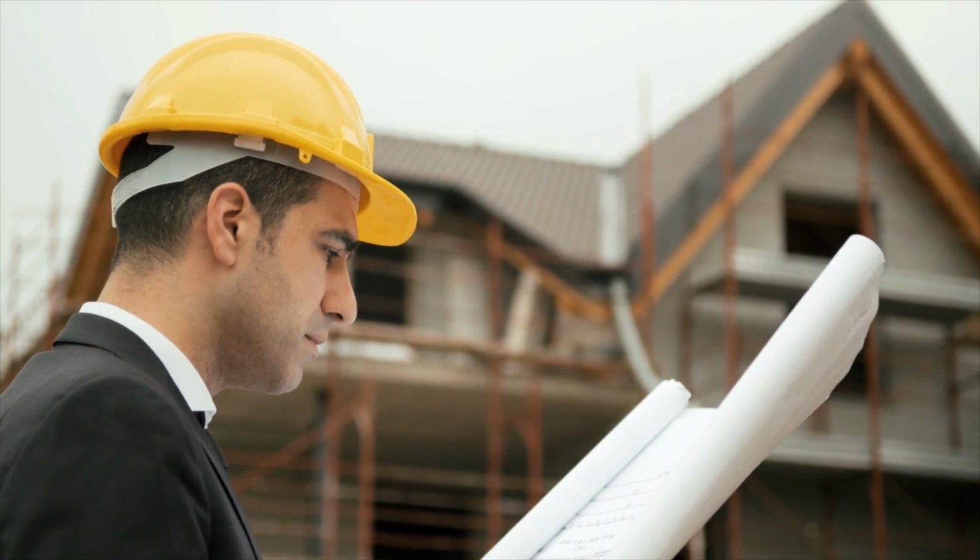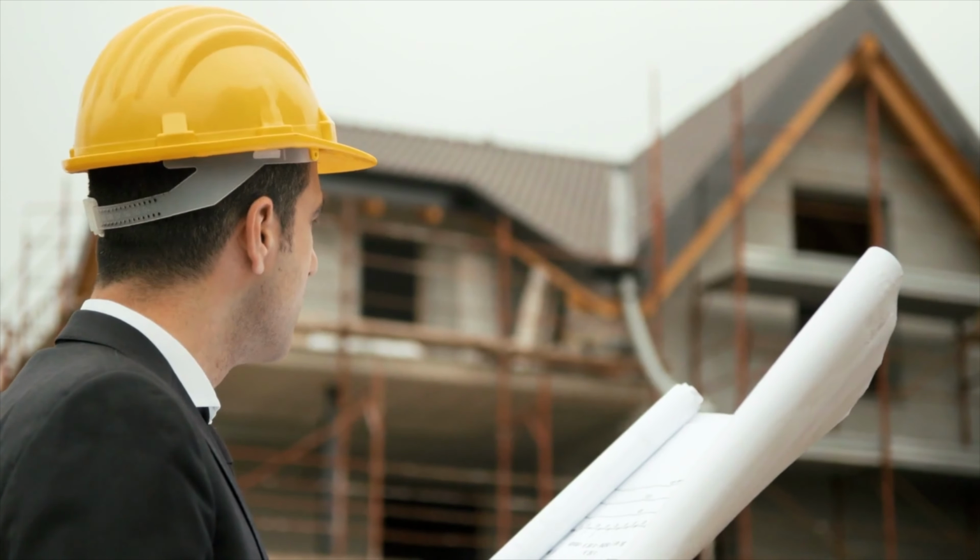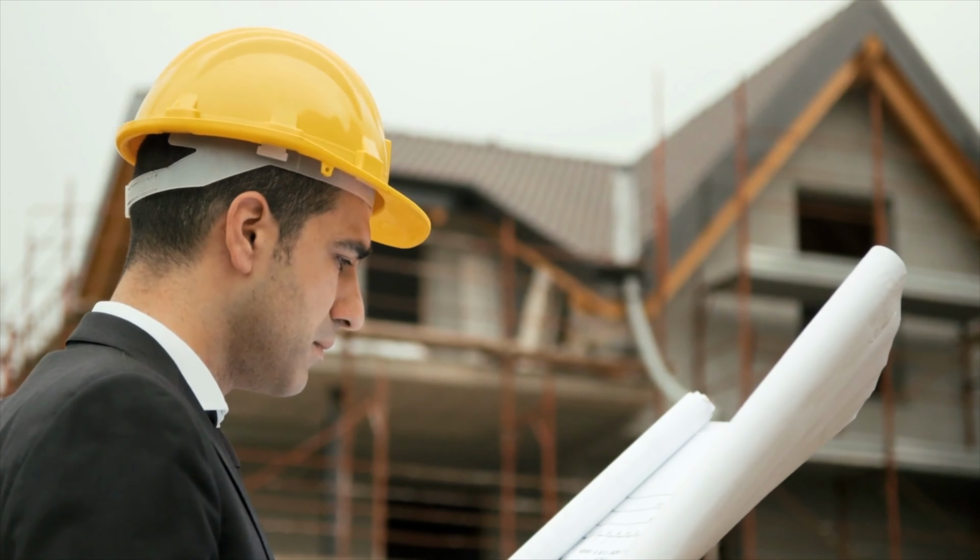For this appeal, an independent planning inspector from the Planning Inspectorate visited the site on the 13th of August, and we're pleased to confirm that the appeal was upheld and permission granted on the 28th of August in a 4-page appeal decision notice.